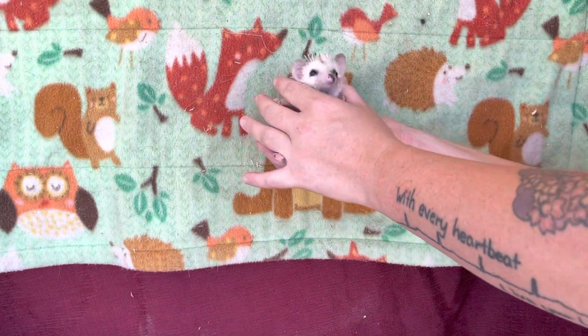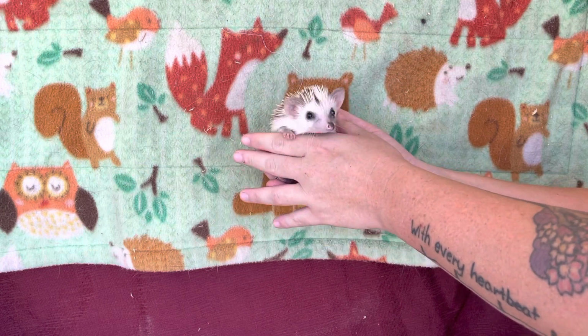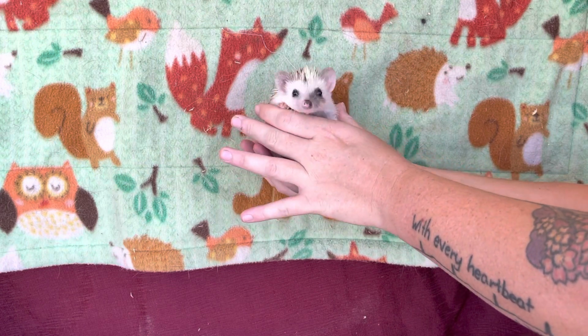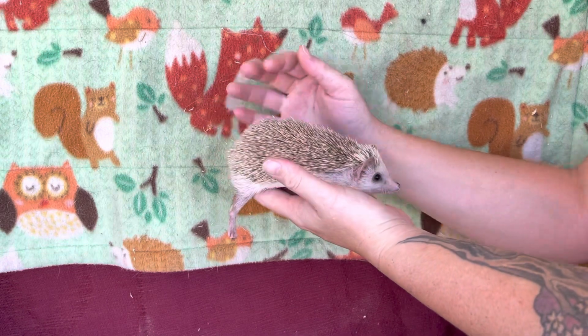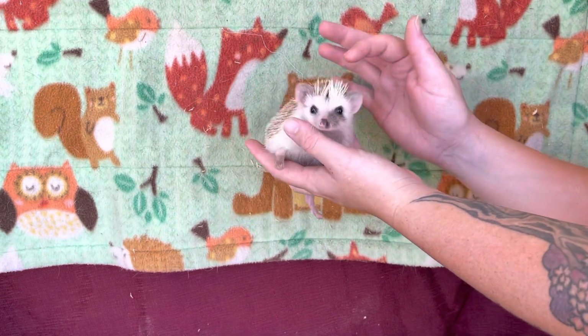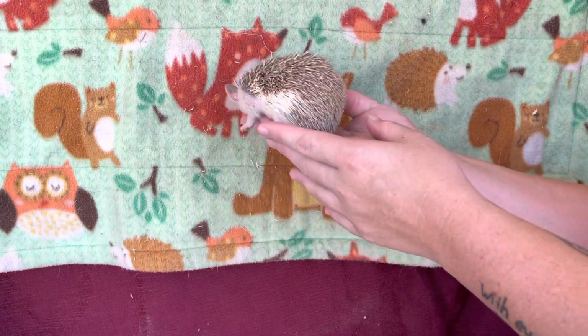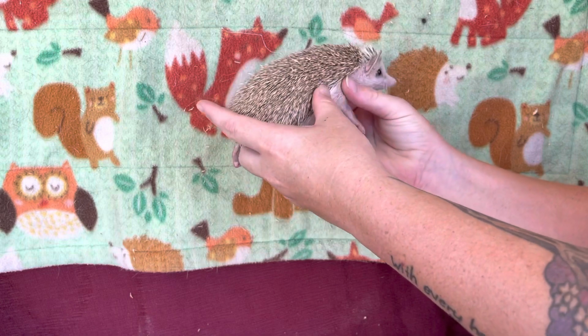Boy two. Boy two is a Cinnicott split face. He is a Cinnicott because he is this sandy blonde color, and he's got some pintoing right here in his bangs. Pinto spot right here. Little baby one right there.